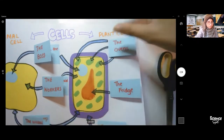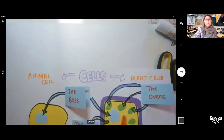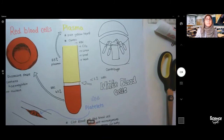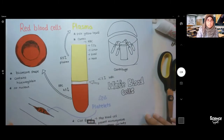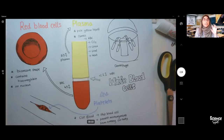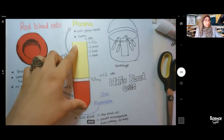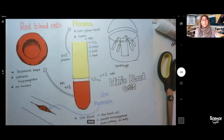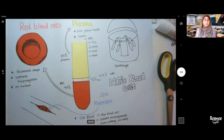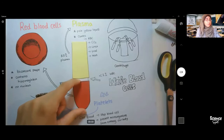Then last week, what did we do? Let's do a little recap of last week before we move on. Last week, we looked at red blood cells and plasma and white blood cells and platelets. So we took a sample of our blood. I talked about how we can put that into a centrifuge that will then separate into different sections because of the density. Densities are different. This is a heavier bit, so it'll go right down to the bottom.